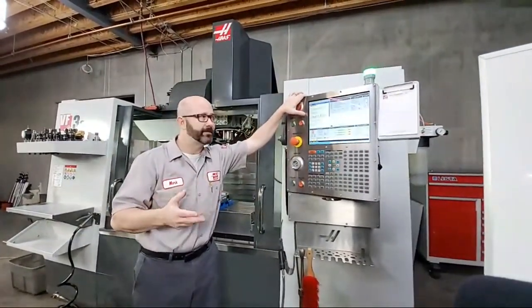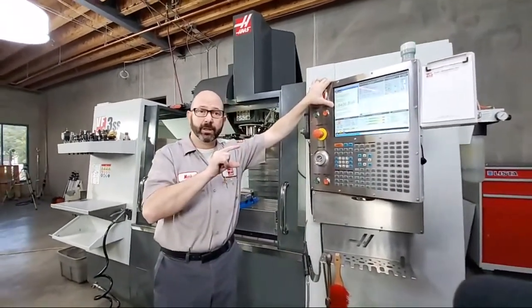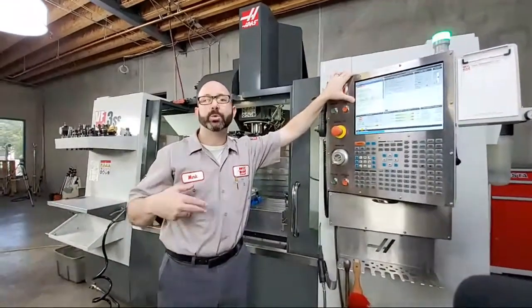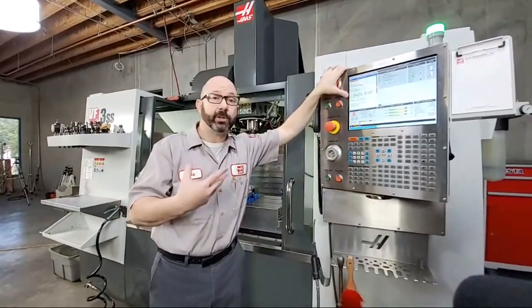And the reason for this is that not only does it save your machine if it's in G0 and it hits something, it also slows down everything. It slows down all of our rapids to a reasonable rate that the machine can stop itself at. And that's not good if you're running production.